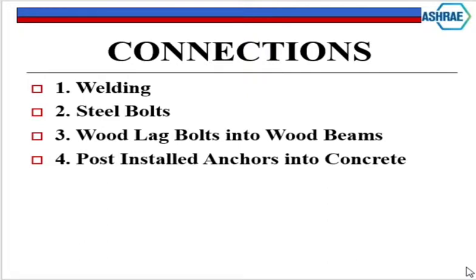So in connections, you have a few different styles. You have welding, steel bolts, lag bolts into wood beams, and post-installed anchors into concrete. Welding, you don't get much of a chance to weld things onto the building structure anymore, because by the time the mechanical HVAC people get there, the building has already been built, the steel columns already have the fireproofing on, and there's no building official who's going to let me scrape that off so I can weld onto it. But sometimes if you're in an older building, you might be able to get to it.